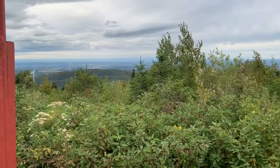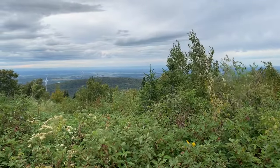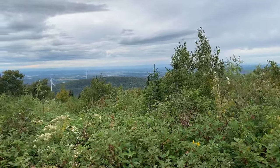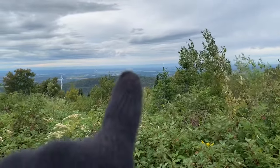So off in the distance, past the little haze, is the city of Quebec. Behind us, a remnant of the Cold War. So this was one of NORAD's radar stations. So this was one of the bunkers.